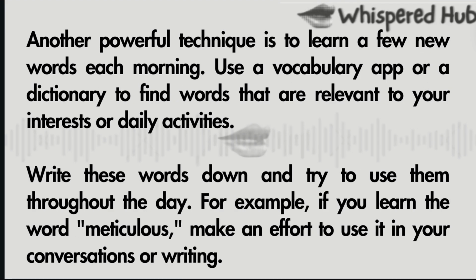Another powerful technique is to learn a few new words each morning. Use a vocabulary app or a dictionary to find words that are relevant to your interests or daily activities. Write these words down and try to use them throughout the day. For example, if you learn the word meticulous, make an effort to use it in your conversations or writing.